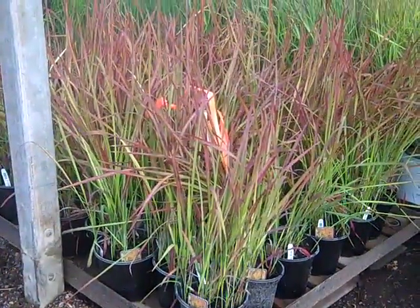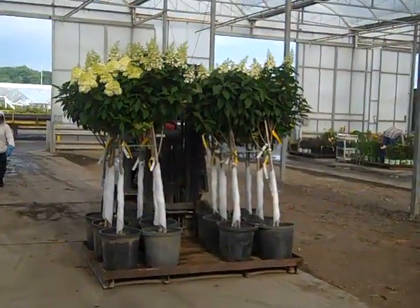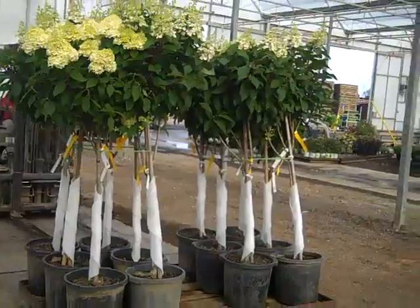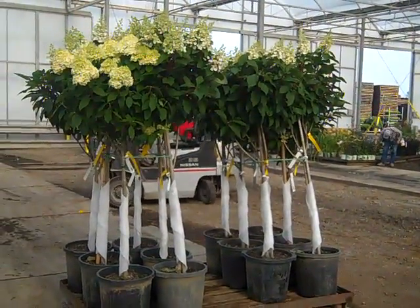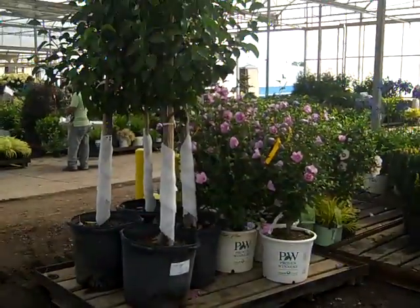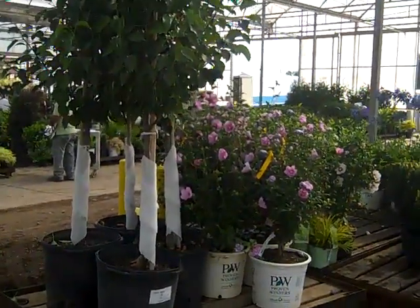Look at the size and color on this plant. This is our Japanese bloodgrass. Well, trees are coming in from our pot and pot division, and you see more of these gorgeous hydrangea trees. We're looking at Limelight and Pinky Winky here, and they're just beautiful plants. Here we have 15 gallon pears, and next to them is our 7 gallon Chiffon series that are bud and bloom. They're fantastic.